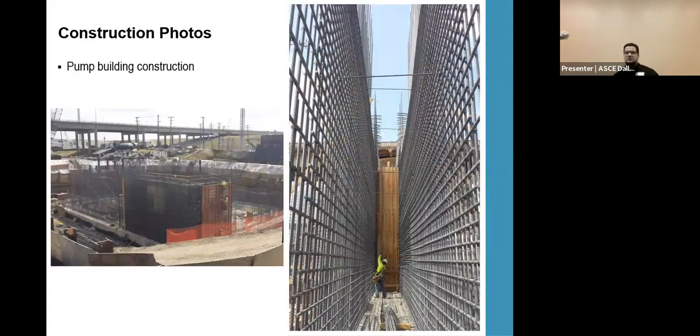A little bit of the pumps and the building construction. A lot of rebar design goes into this. The whole thing is a concrete structure, even the concrete volute of the pump.